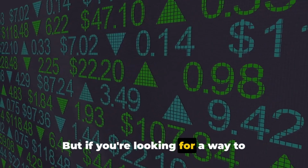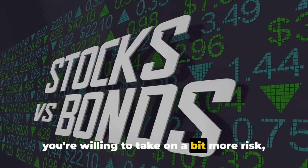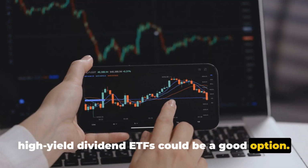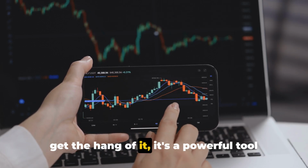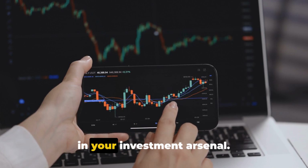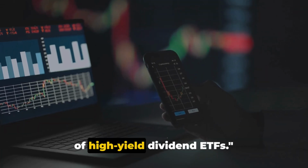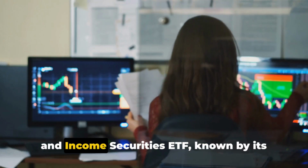But if you're looking for a way to generate income from your investments and you're willing to take on a bit more risk, high-yield dividend ETFs could be a good option. They might seem complicated, but once you get the hang of it, it's a powerful tool in your investment arsenal. Let's move on to some real-life examples of high-yield dividend ETFs.